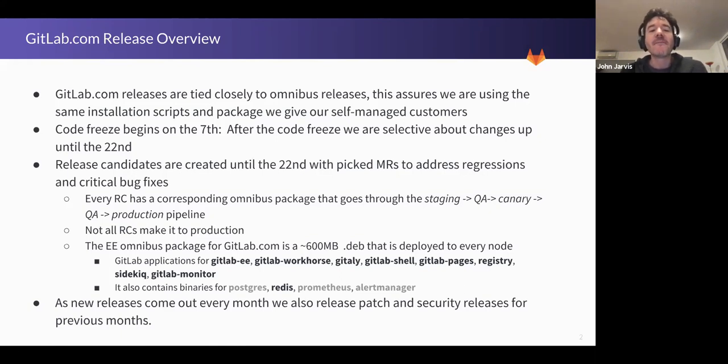For GitLab.com, we install this Omnibus across the entire fleet, and then we selectively enable or disable the services that we need or want to disable. The other thing is that we use the Omnibus for Redis right now. Since we moved our HA database solution to Patroni, we stopped using the Omnibus Postgres, and we have our own deployments of Prometheus and Alertmanager.